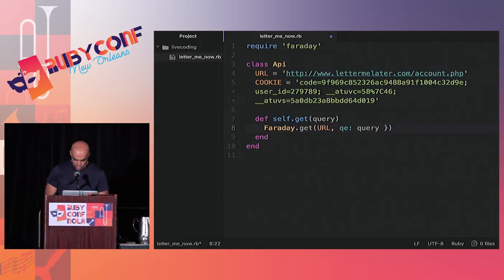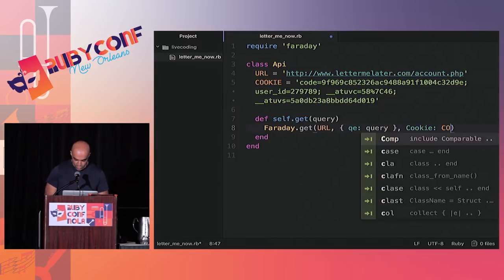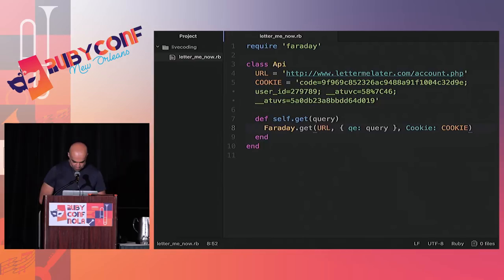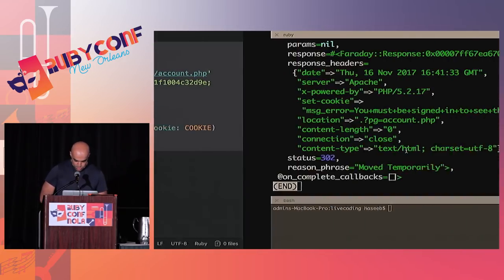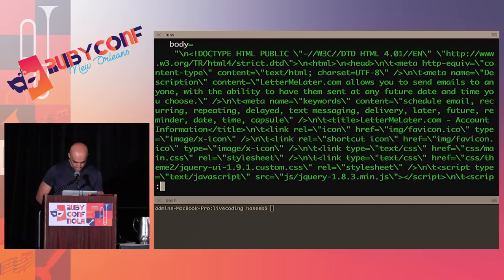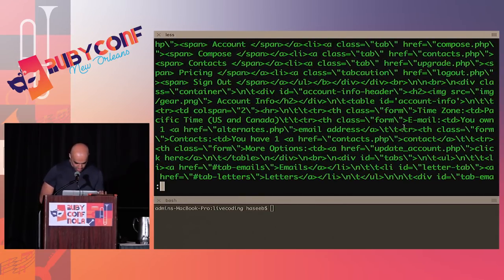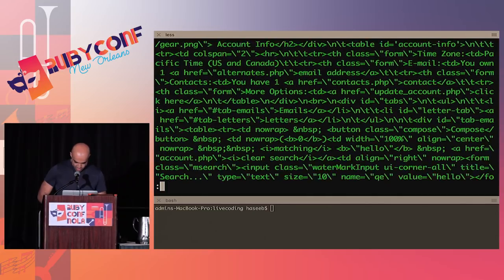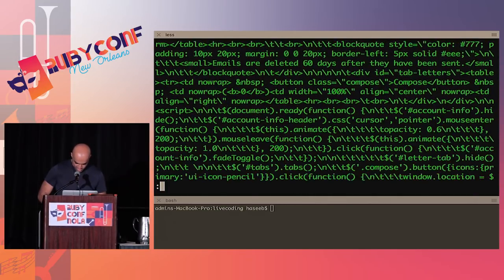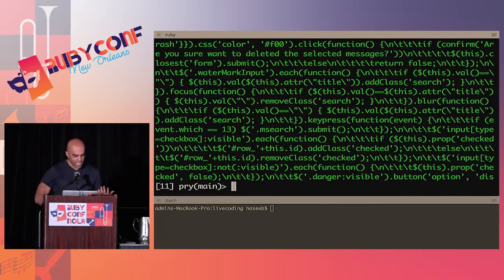All right, so first argument is the query string. Second argument is the headers. So I need to provide cookie as cookie. And now, if I am not mistaken, this should do the trick. So if I do api.get hello. Boom. All right, this looks like the actual web page. So this is a 200. And you can see, looks good. I don't see my name anywhere in there, but I'm sure it's somewhere in there. Okay, great. So that's fine.